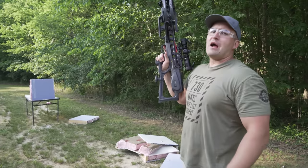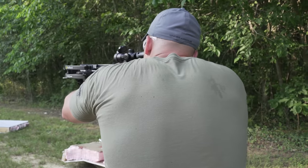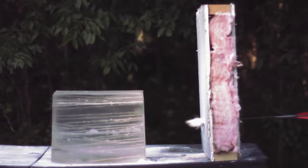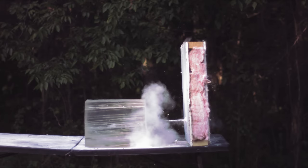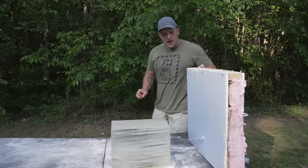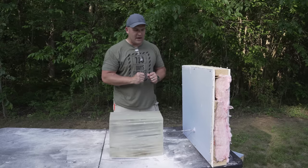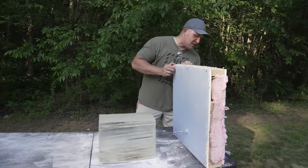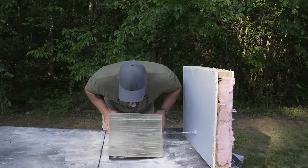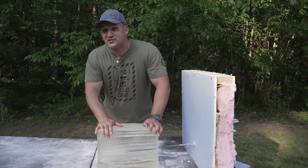Okay, now for the drywall test, and I am very curious to see what happens right now. Here we go. Oh! Wow, okay, I thought the drywall would have really slowed that bolt down, but doesn't look like it did much. It made it pretty much completely through the drywall, and we made it through a little more than half of our 16-inch block of clear ballistic gel.